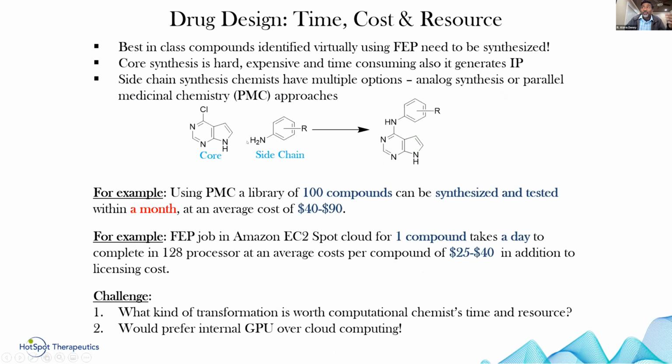And for us to do these kinds of things in a computational setting, it is a lot harder. You can do these kinds of PMCs. So whenever a computational chemist is in the project, he or she needs to understand that your medicinal chemist techniques have grown as well. So for you to work with them, you need to understand what the things are that you need to bring. For example, if you have to run a sophisticated free energy perturbation calculation, that means cost per compound is like $25 to $40, including the license. If you just consider the processing power fee in Amazon, Amazon cluster, if you have to add the licensing fee for that, it is even more. But with these kinds of PMCs, 100 compounds, you can get it done in a month and even tested at an average cost per compound of only $40 to $90.